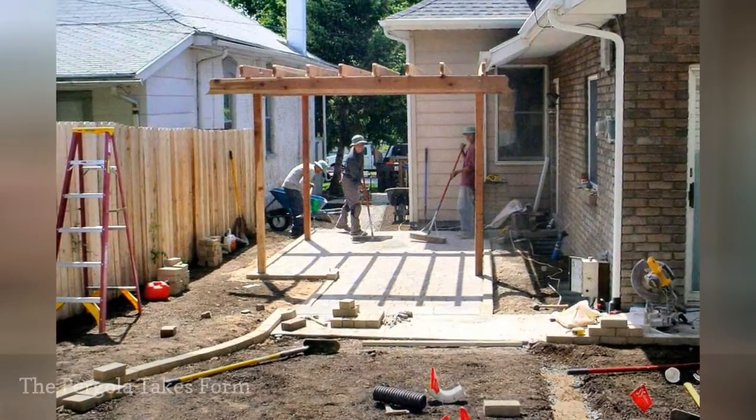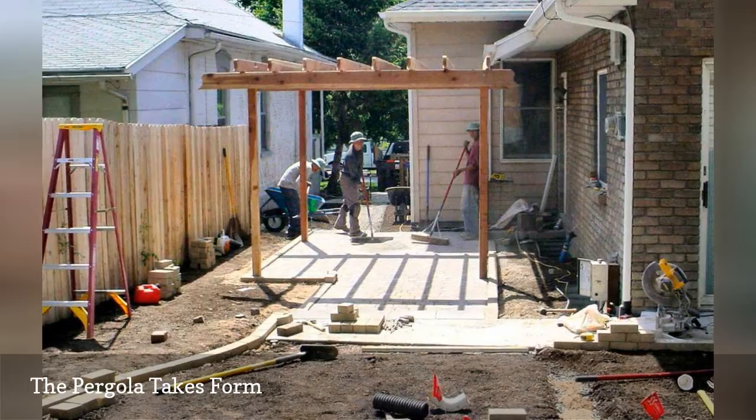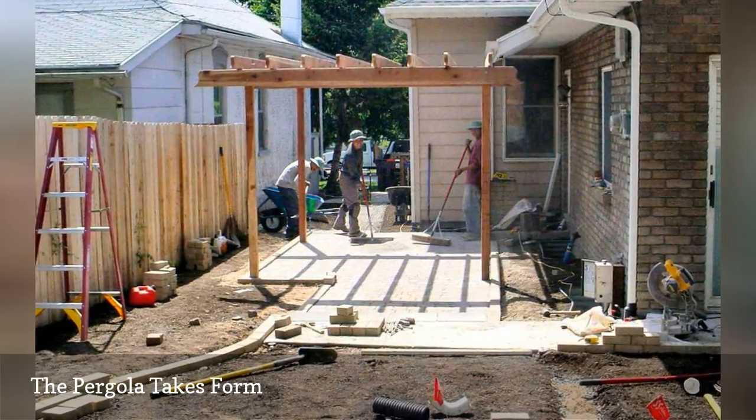After the patio was laid, posts were built to support the pergola. Once the posts were installed in concrete, the wood pergola was built.